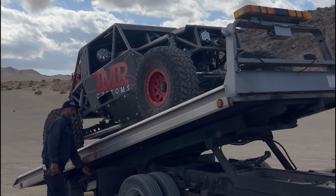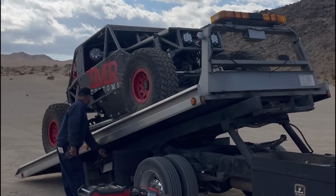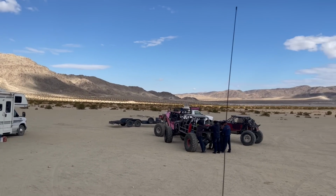Nacho was kind enough to haul a crawler out on the back of his tow truck, which was super convenient. One buggy on the deck of the tow truck and another on a trailer behind it. It's an awesome setup. Once we set up camp, the plan was simple. Hit as many trails as possible and keep sharpening our skills.